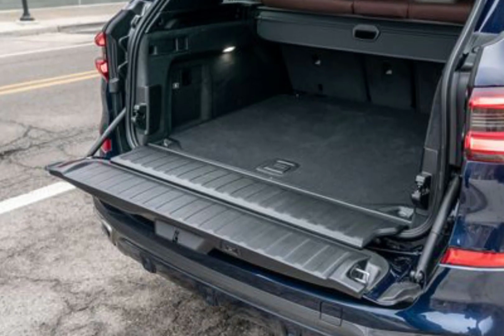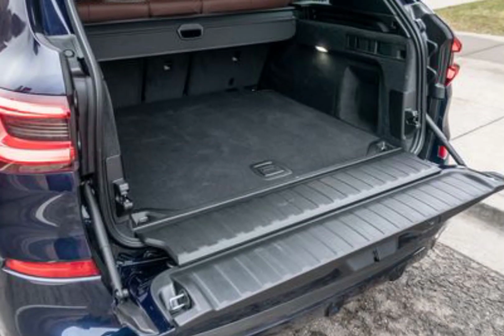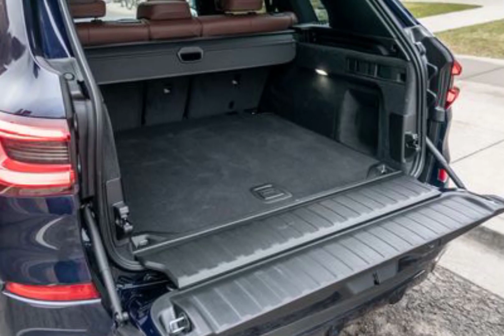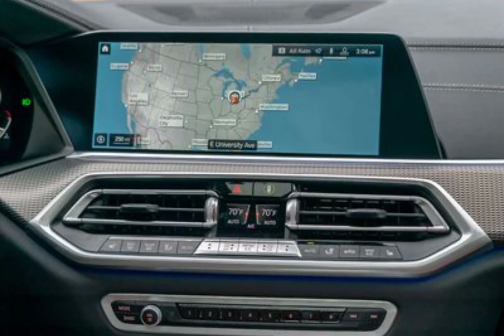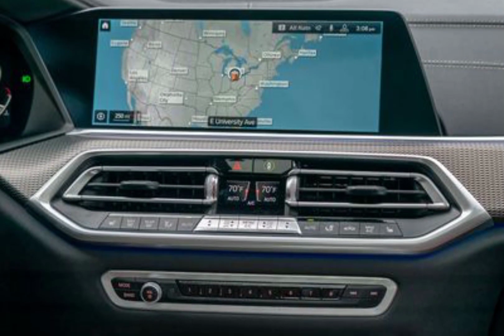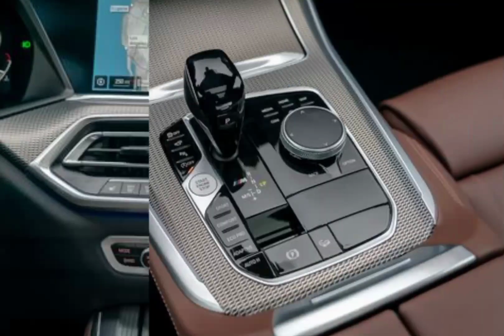Pricing and which one to buy: sDrive40i, $62,595. xDrive40i, $64,895. xDrive45e, $66,695. M50i, $86,395.